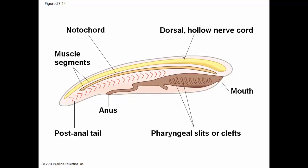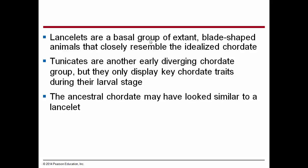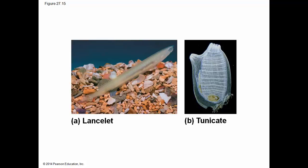Tunicates are another early diverging chordate group, but they only display key chordate traits during their larval stage. When you look at a tunicate, it doesn't look anything like a chordate, but it is a chordate in its larval stage. It looks just like a lancelet in its larval stage. The ancestral chordate may have looked similar to a lancelet. Here's a lancelet, buried in sand. It sticks its mouth up and draws in water and tries to consume small microorganisms that way. And here's a chordate.